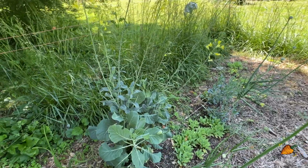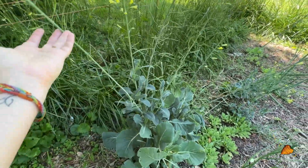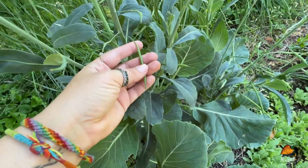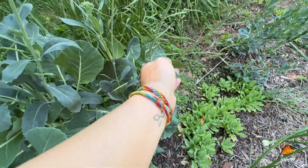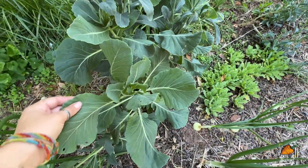As we get closer to the end of the row down here, I've got this Brussels sprout going to seed. You can see pretty clearly that I am getting seed pods. That's what this is right here. It's starting to bubble up with little seeds in there. I probably will save seeds from this and try to plant them to have Brussels sprouts again this next fall.